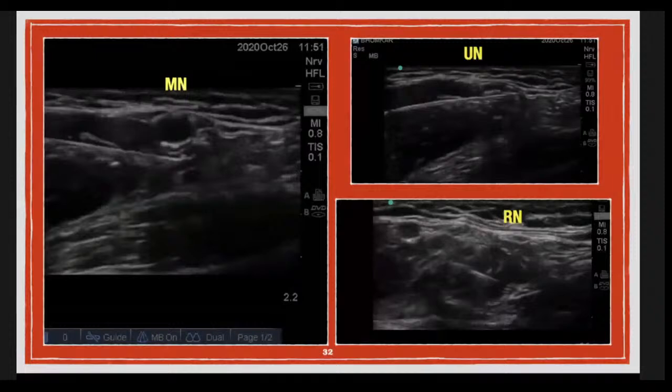So when we gave the block, these needle positions show the position of the nerves. In the first picture, the median nerve is between the superficial and the deep axillary arteries. In the second picture, the ulnar nerve is at the 3 o'clock position to the superficial axillary artery. And in the third picture, the radial nerve is behind, at the 6 o'clock position to the deep axillary artery.